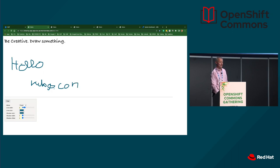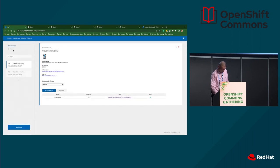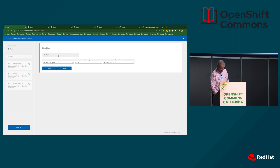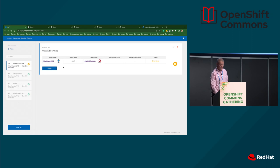So this is kind of the application. I am storing the state of this fantastic drawing into MySQL. Next, I need to go to my Kubernetes migration platform. I am going to define a plan, and a plan is nothing more than defining what I want to migrate from and to. Over here, I give it a friendly name, OpenShift Commons, and I want to migrate all the applications deployed into the default space. In this case, there's only one application to OpenShift. I have my plan created, and the next thing I need to do is simply click on Migrate.